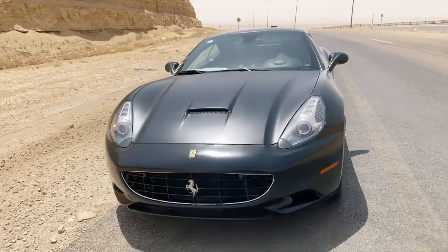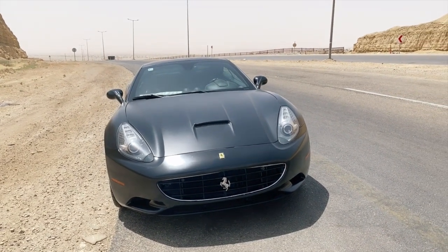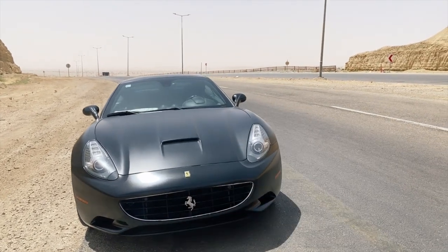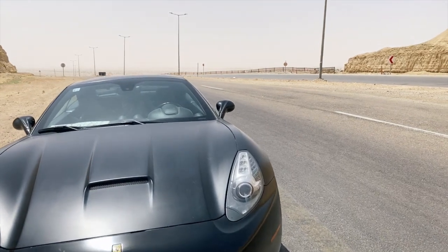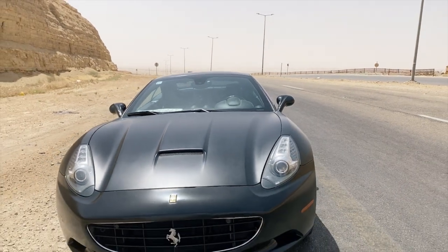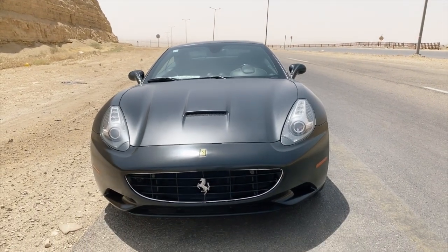saw this car, and it was priced a little bit cheaper than other Ferraris, and I'd always wanted to get back into a Ferrari. I've had 5 Ferraris previously, so this is my 6th Ferrari now. I always liked the California. I know some people don't like it, but I don't really care, because I can tell you now, it's a really, really great car.